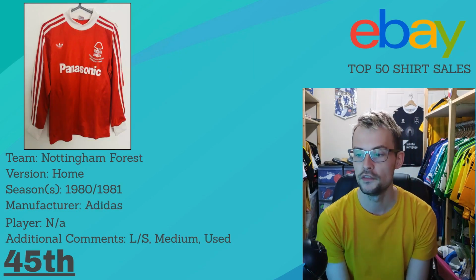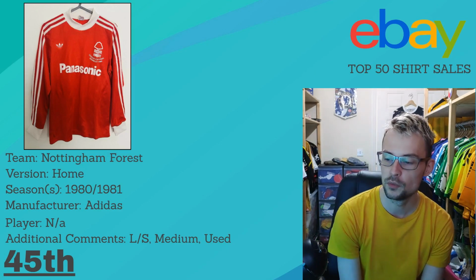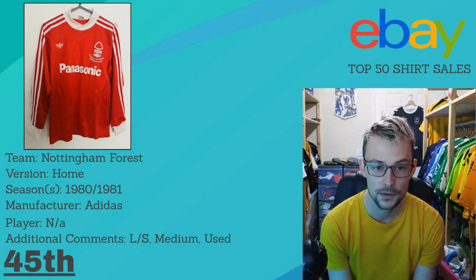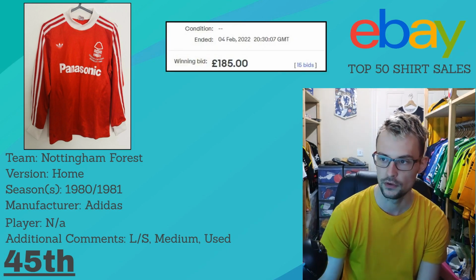Next we have Nottingham Forest, their home shirt from 80-81, manufactured by Adidas. No players in this one. It is long sleeve, medium, stadium, used. There were 15 bids on this one, bit of interest, and it ended up selling for £185.